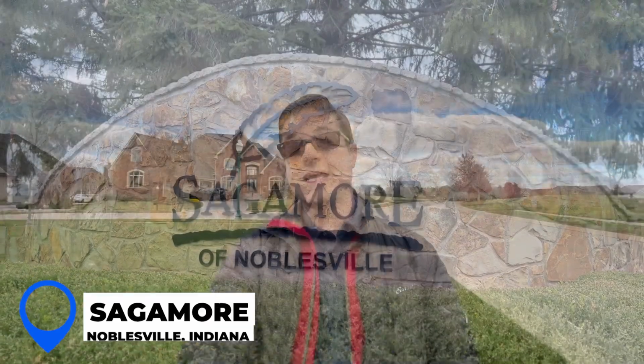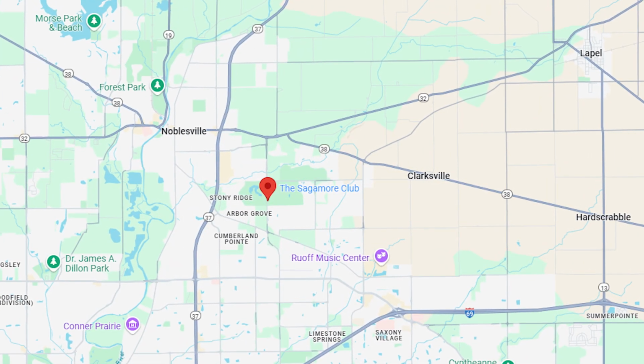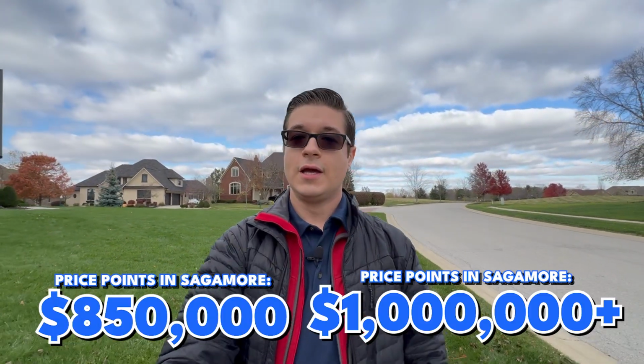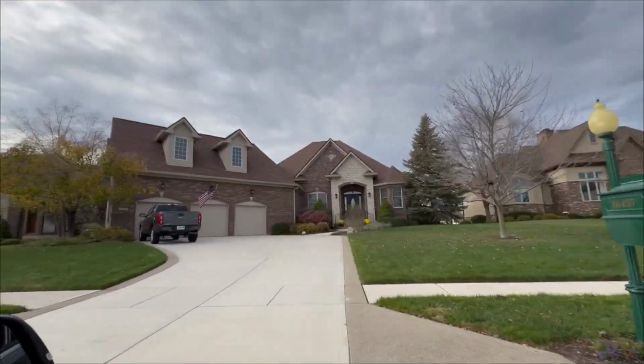We are in the Sagamore neighborhood. The official name is Sagamore of Noblesville. It's located off of East 166th Street, and it's a beautiful neighborhood. In terms of pricing, we're looking anywhere from $850,000 at the low end all the way up to a couple million. And that's because this neighborhood is made up of really nice custom homes.